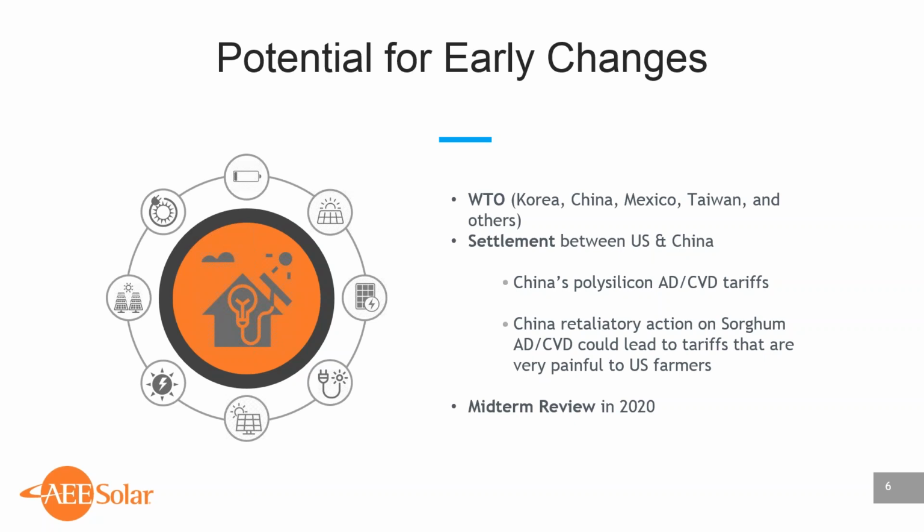WTO countries have 30 days from January 23rd to make their case to the administration, and then 10 days after that 30 days ends, the president will make a final decision on whether any changes will be made based on the consultation process. Trade experts don't seem to think that is a likely outcome, that there will be changes, but it is still possible, and that consultation process is happening. Several countries have formally requested that consultation, including South Korea, China, Mexico, Taiwan, and most recently the EU 2 days ago.